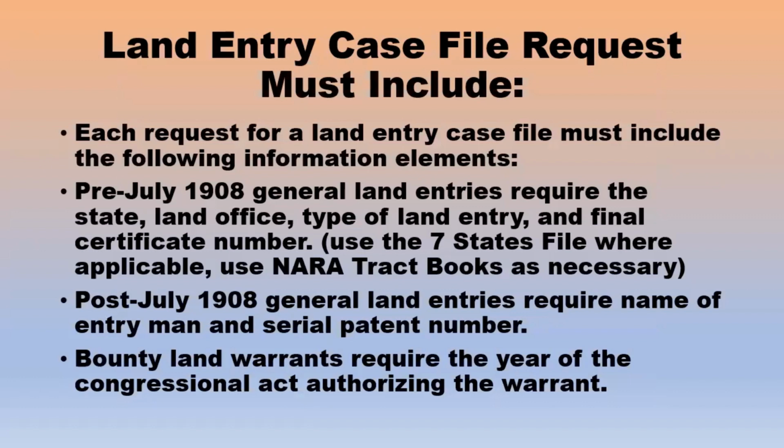Your land entry case file request when you're contacting NARA has to include information elements. Pre-July 1908, you would have to use that 7-state file or the NARA tract books, or hopefully find that pre-July 1908 file out at the GLO record. Remember, everything post-July 1908, when Montana had a huge homesteading time, as did South Dakota, as did North Dakota, Washington, a few other places.